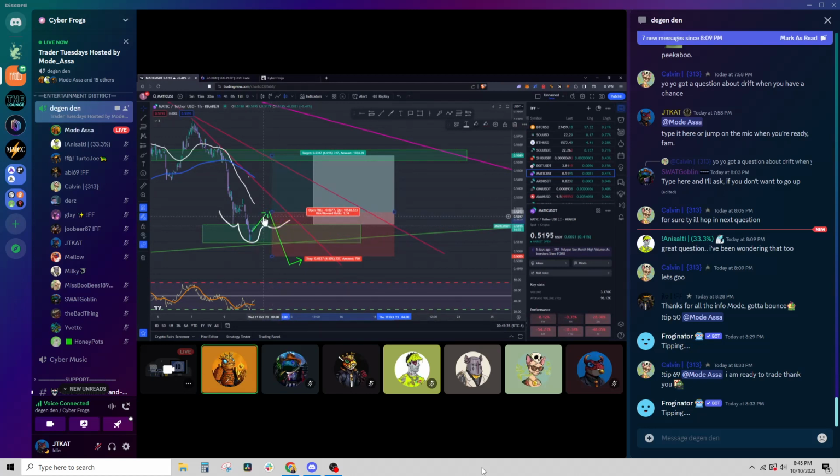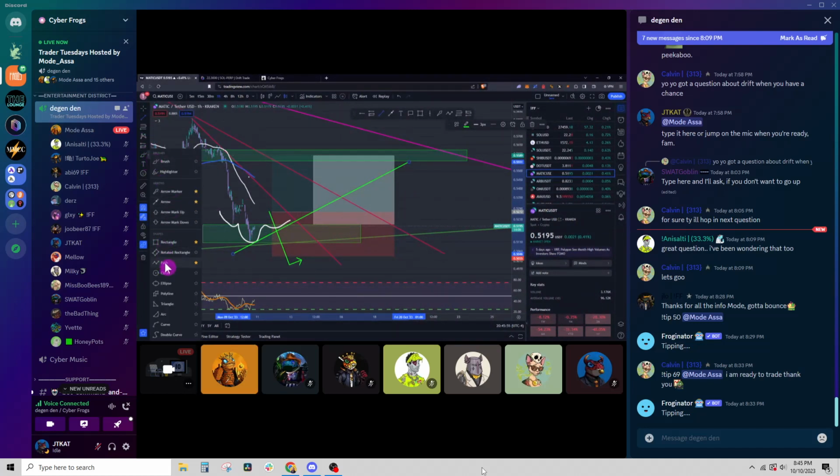So don't go chasing. Don't FOMO. And if you are going to get in, if you're going long, make sure you are getting in on a support somewhere. You don't want to be getting in, say, on a resistance. So let's say price pumps to here. You don't want to try to get in here. That's resistance. It could totally shit the fucking bed from here.